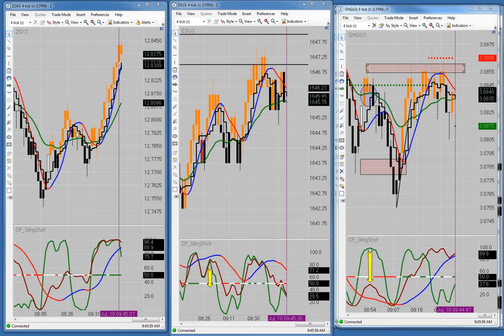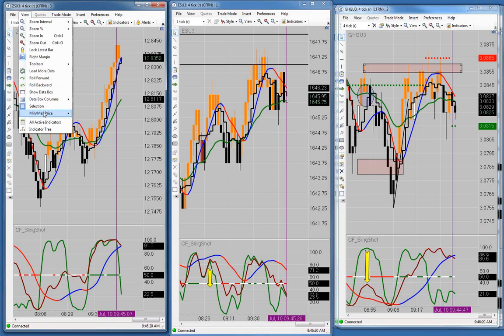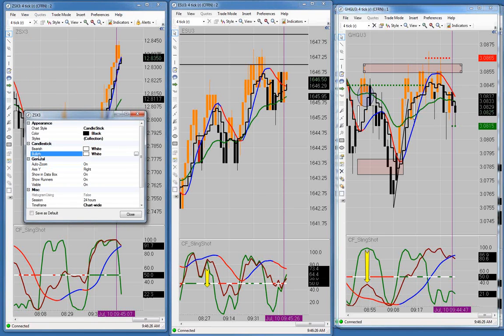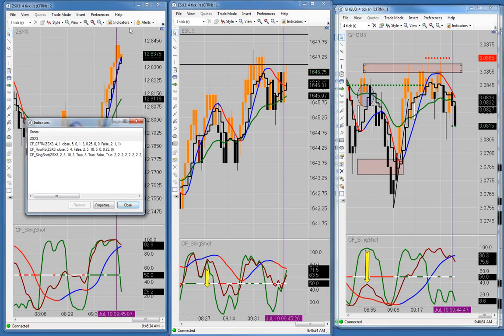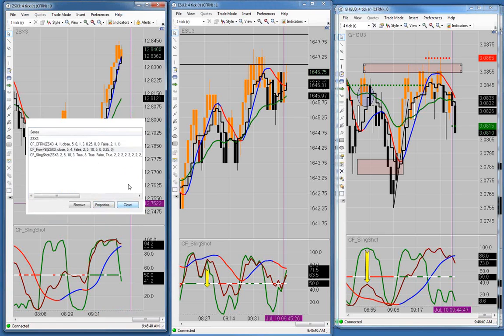How to change the bar colors from blue, red to black, yellow, white. Well, the black and orange map is just the CF Flow PB. I have mine set to a sensitivity of 4. Okay. And for the whites, you go to View, All Active Indicators, click on the actual symbol, go to Properties, and change bullish and bearish to white. Okay. But the Flow PB with a sensitivity of 4 is what's painting the bars.